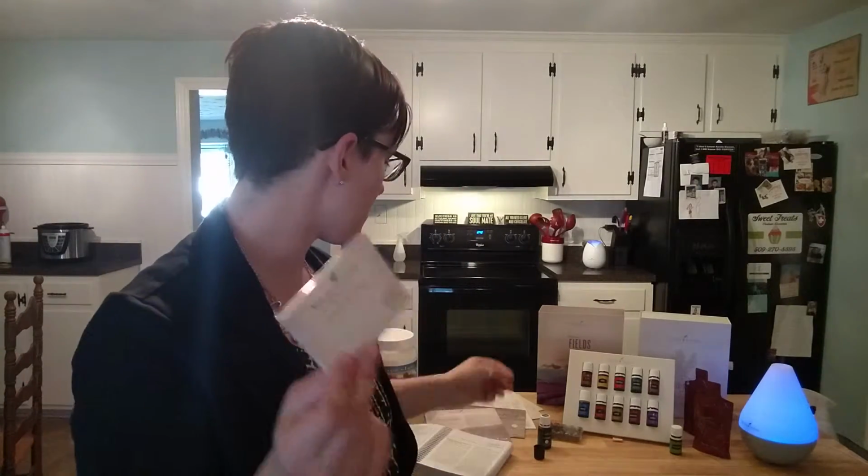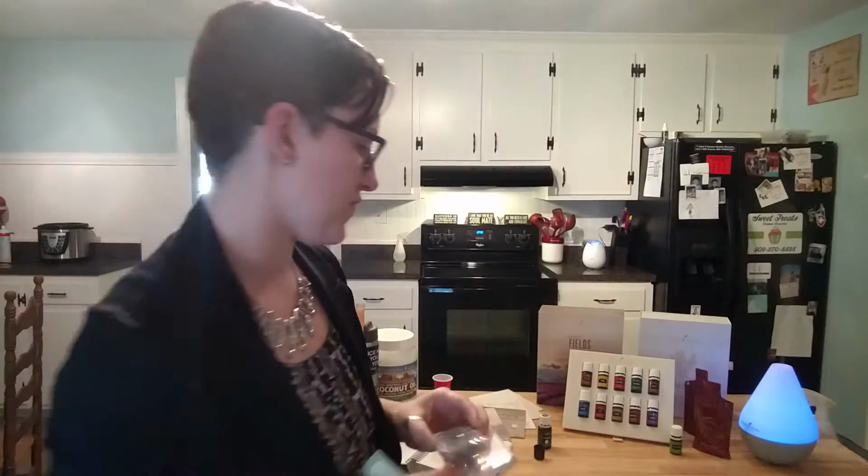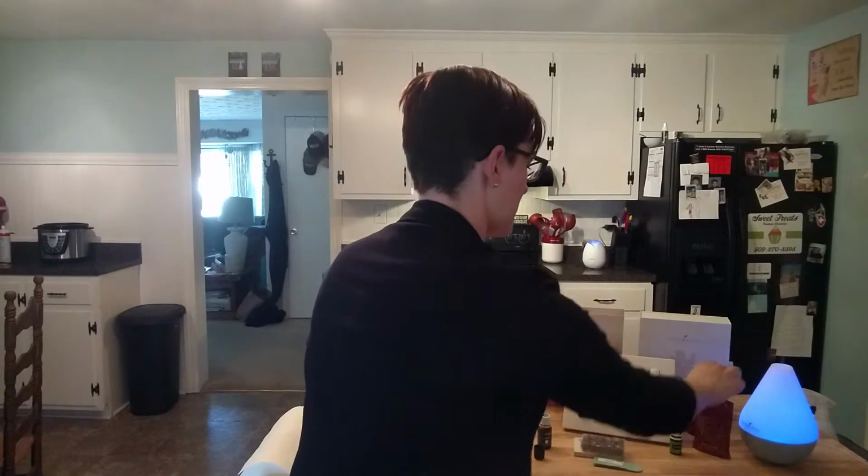You're going to get a bunch of samples as well to hand out. You're going to get little cards to attach the samples to. And if you want to give other samples, these actually slide right through the cards, and they're cute, tiny little bottles that you can put a few drops of whatever you'd like to hand out to people in there.